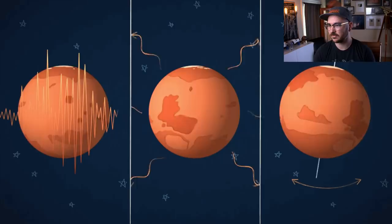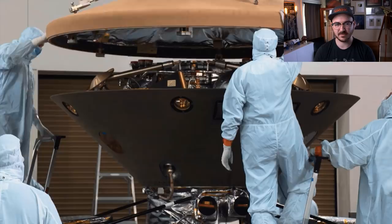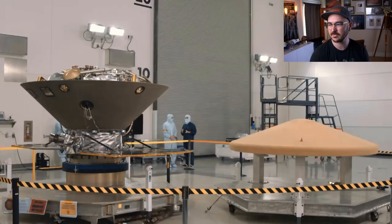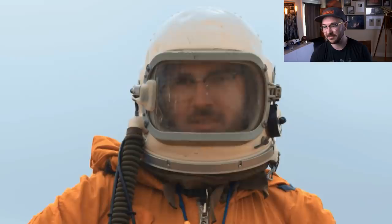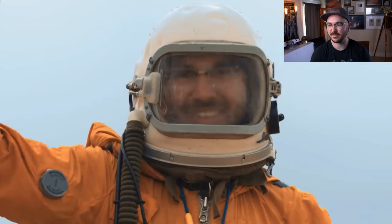And I get to be in the clean room as it gets finalized for launch. I know it doesn't look like it, but this is about the most excited I've ever been in my entire life. I can't move around a lot because I might stir up some extra particles in the air, and that might contaminate the spacecraft, and that's something I don't want to do, and they can't let me do either. This is both amazing and terrifying. Now you see why they wouldn't let me wear my spacesuit, which, by the way, has never been washed.